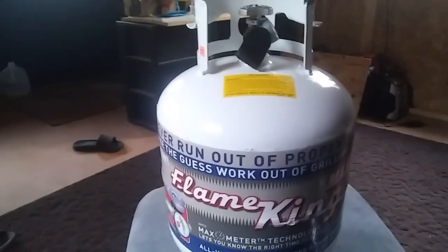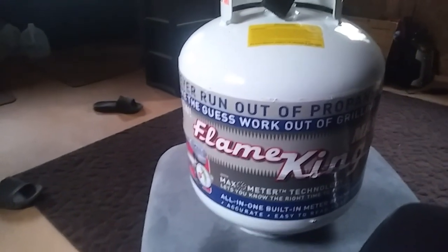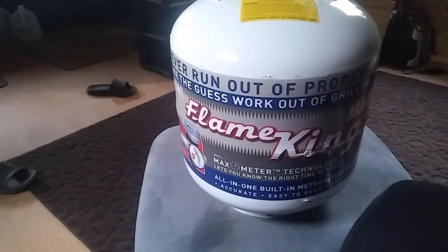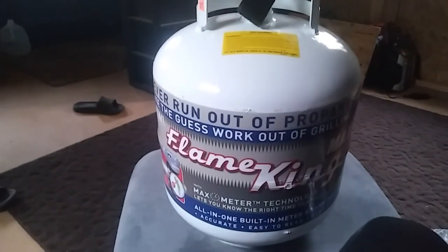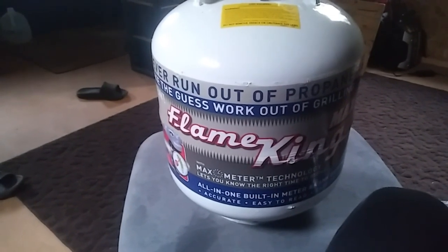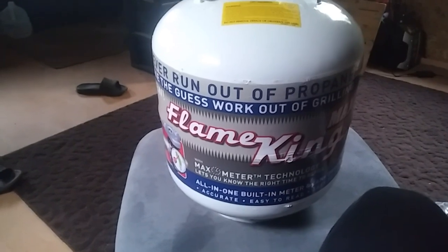I'm going to see if I can get this filled today. This is going to be so much better than having those little tiny tanks. And really, those little tiny tanks are hard to dispose of. You can't just throw them in the trash. You can't put them in a fire pit or anything. So this is going to be so cool.